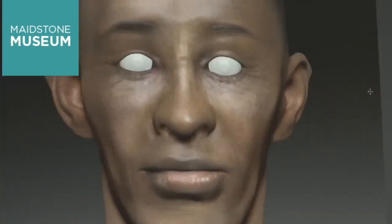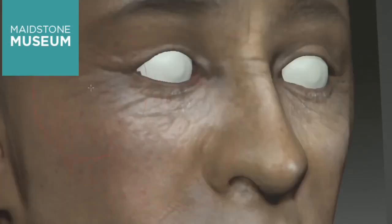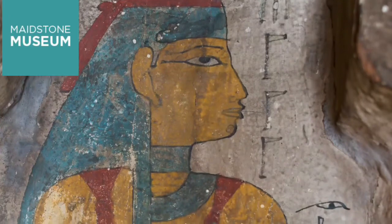So specifically in terms of skin tone, skin colour and skin hue, we have to work a lot with what we know about the person. She was of mixed Nubian and Egyptian ancestry, and we know that from her coffin.